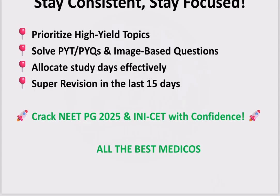And now allocate study days effectively. Prioritize the timings of your day. If you like night studying, you can sit at night. If you are a day lover, then you can study in the day. And when you wake up, the first thing that you do should be revision. After that, you can divide your subjects according to your comfort. If you need a timetable for that, I'll be uploading that in my upcoming videos. Whichever you feel comfortable, mention it in the comment box. What video should I upload next? That is the most important video that should come up soon.